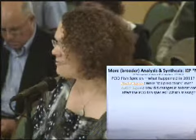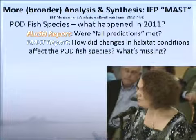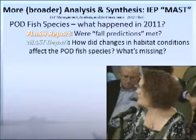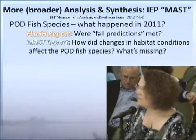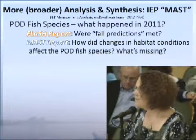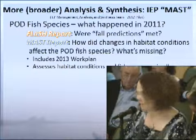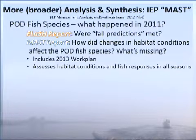So we're working on this flash report that I already mentioned. We're also working on a broader report that includes all the pod fish species and habitat conditions throughout the year, because of course we recognize that the fall is only one part of the year, and you can't actually understand anything about the fall without also looking at the rest of the year. And this is also intended to find gaps in our knowledge, things that are missing. And so this will then also include a work plan to address those things that are missing. And it will include relatively comprehensive assessments of both habitat conditions and fish responses in all seasons.